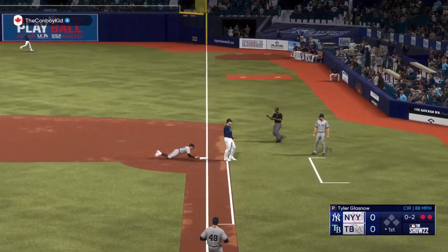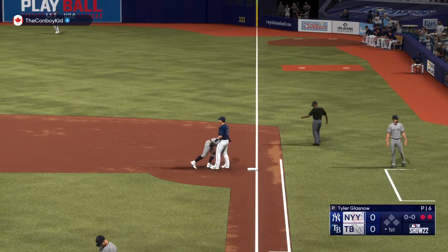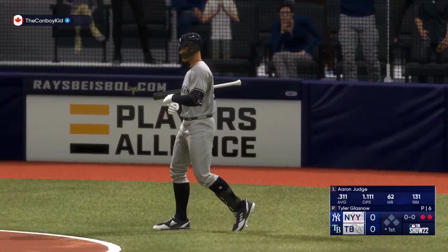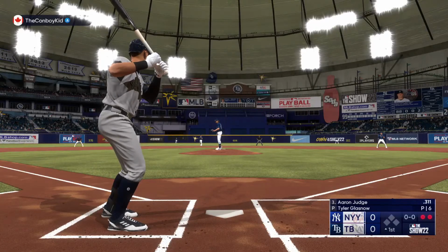Line drive, caught, takes it to the bag himself and doubles him off. Now it's Aaron Judge up to the plate. He's not going to get cheated up there. No, he's not. He's looking to do damage with every swing he takes.